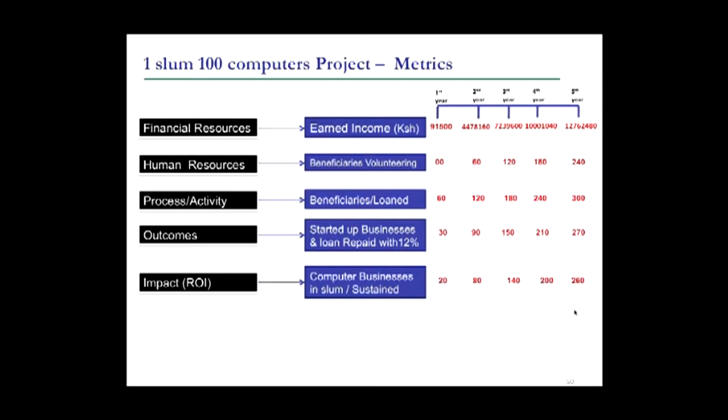Secondly, for human resources, as you see, beneficiaries will volunteer in our program, because as I said, this program should be self-sustainable, which means in finance and human resources. We believe that these young people, since we help them, will be able to help themselves, and then come back to help their own project and their own community. That's why we say this is a community-based program that will cycle inside the community. We believe that after 5 years, we will have about 260 computer businesses in these slums, owned by young people in this community. We will give around 300 youth a loan, and in 5 years at least 260 of them will be self-sustainable. So we can go to the next.